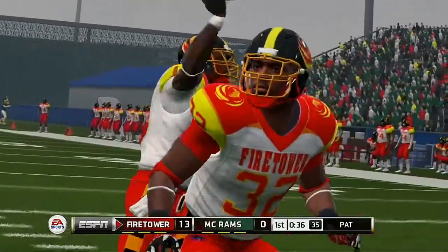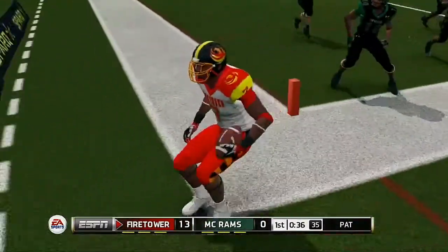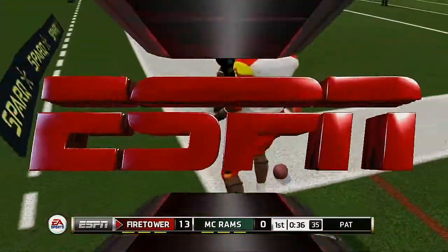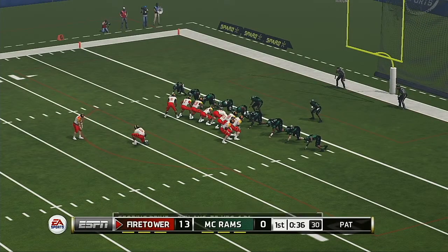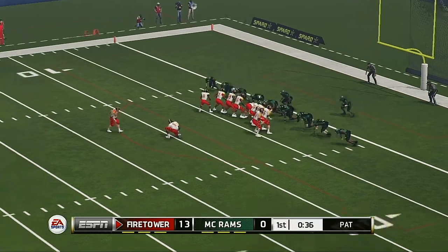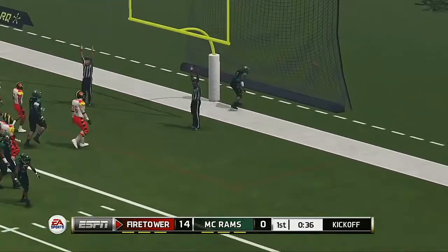Tight end scored that time, and with authority. Brady's a physical football player, but he's also got the finesse to make a big impact in the passing game. You talk about a clutch play. They couldn't afford any mistakes on fourth down there. And he converts the extra point.